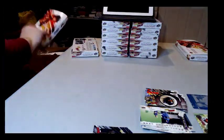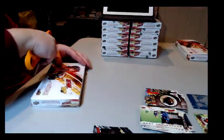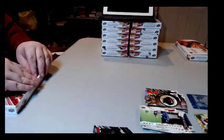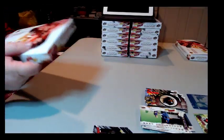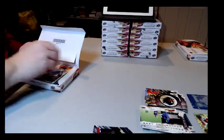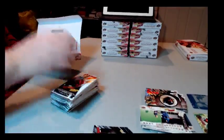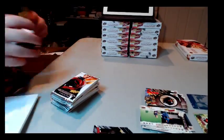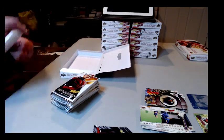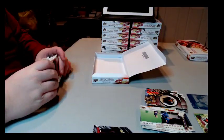I think it's a good start so far. We're 3 boxes in, and we got 3 hits: 1 autograph, 1 sketch, 1 printing plate. Except for the first relic, which was the daughter, which was just a plain white piece, the other 2 have both been cool pieces.